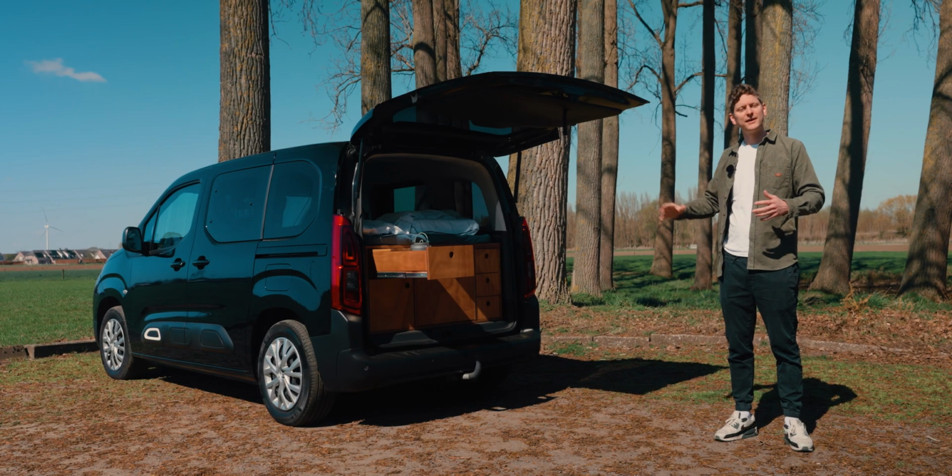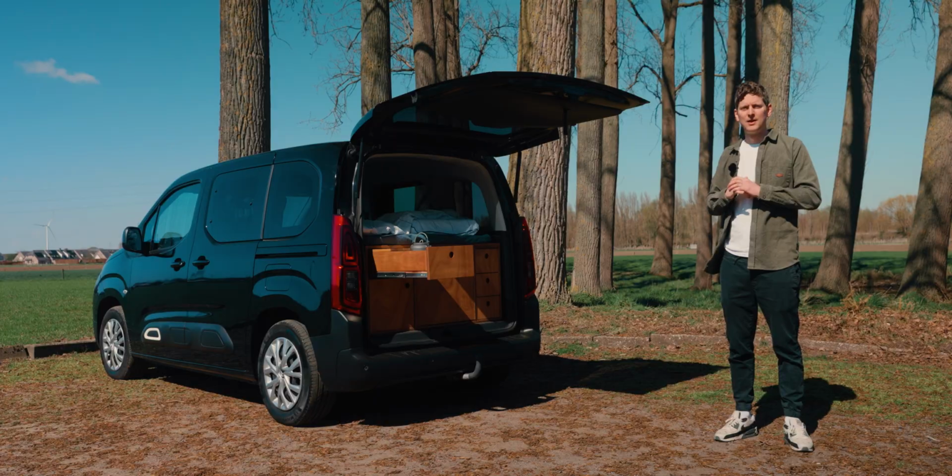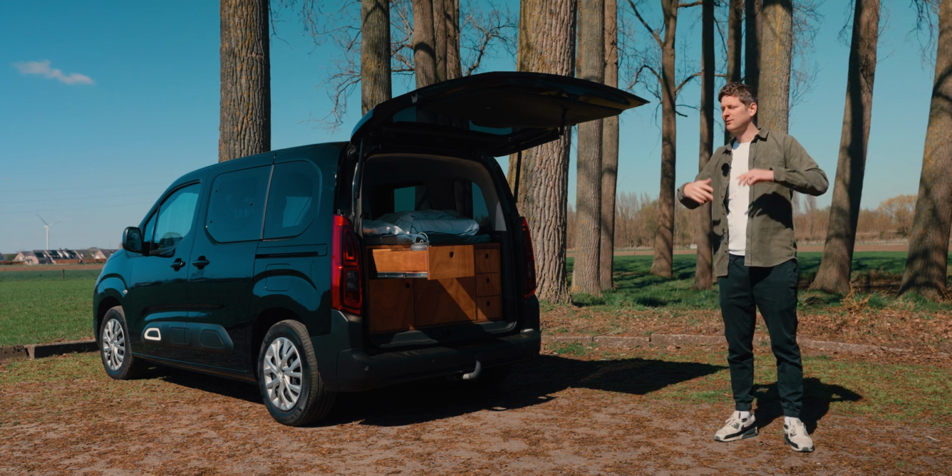I can honestly say that this setup is perfect for me. Can't wait to start building it out and use it on loads of adventures. I might be looking for stuff like a big battery, mosquito nets and something to store drinkable water. If you got any tips, please let me know in the comments.